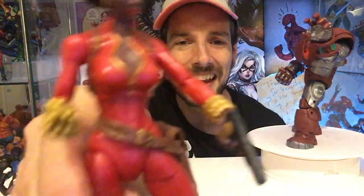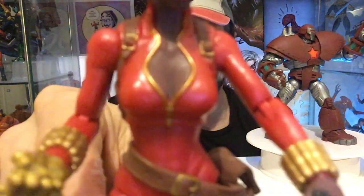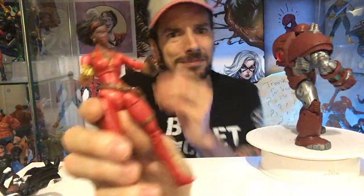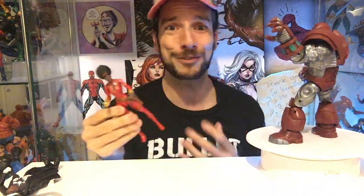What I'm saying is, this is a really good figure. Look, I'm just giving you guys full-on gratuitous boob shots this whole show, but again, that's another thing that's cool about it. This kind of sculpting, the low sort of suggestive top. It's fun.